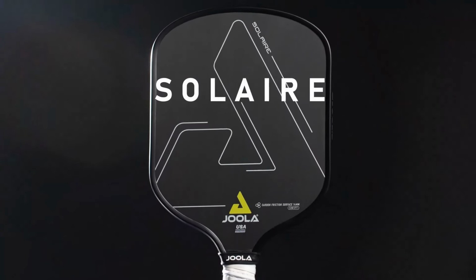more controlled defensive play. Weighing around 7.8 to 8.2 ounces, the Hyperion CFS Swift strikes a perfect balance between maneuverability and power, enabling quick reactions at the net and strong baseline hits. The innovative aero curve design reduces drag, increasing swing speed and responsiveness, making it ideal for players who rely on speed and agility during matches. The textured carbon surface ensures durability and high performance even after extended use.